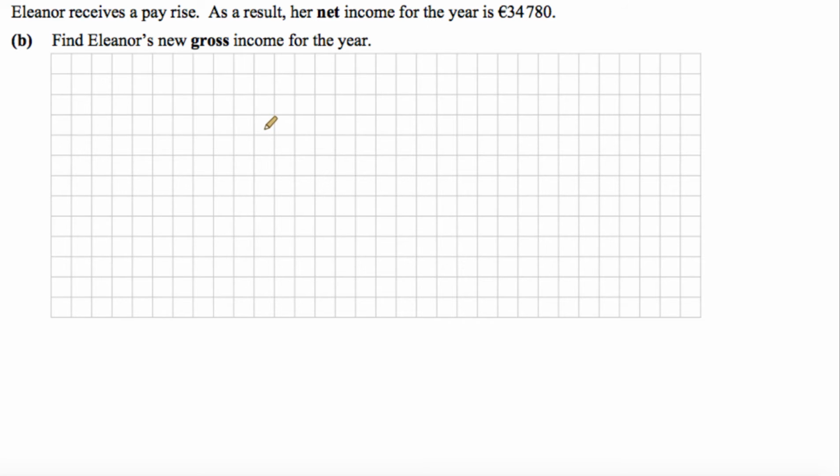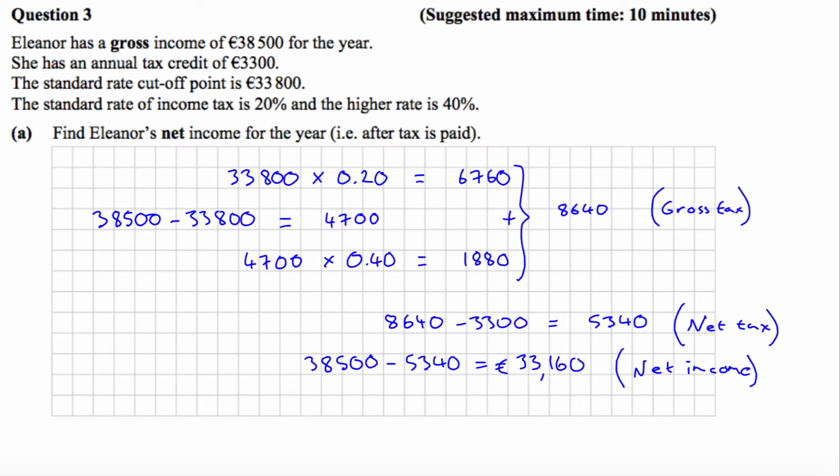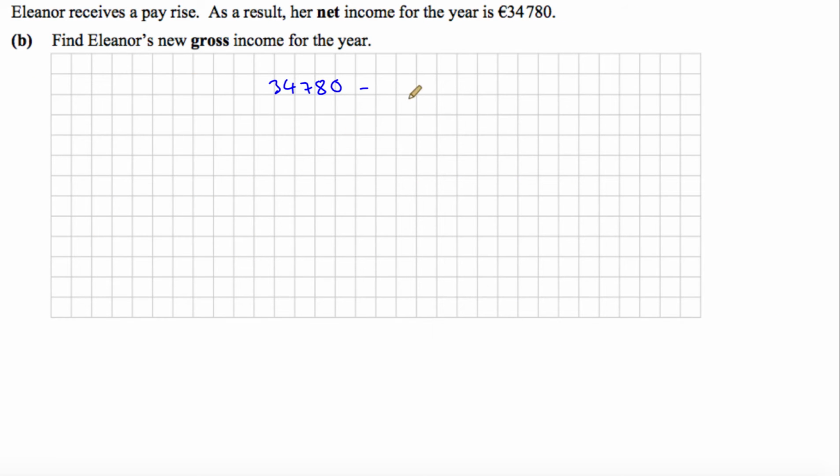Part B, Eleanor receives a pay rise. As a result, her net income for the year is 34,780. So part B says find Eleanor's new gross income for the year. Okay, so well, first we're going to find her net increase. So her net increase will be her new net income minus her old net income, which was from the previous 33,160. Okay, so when we subtract them, we're left with 1,620. So that's her net increase.